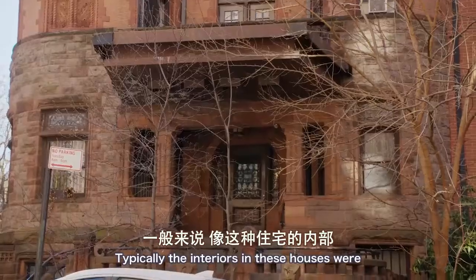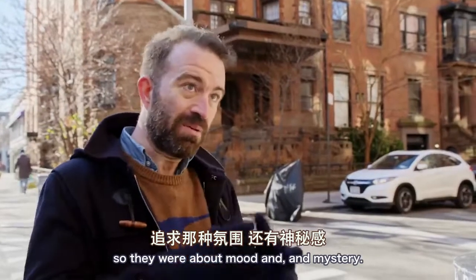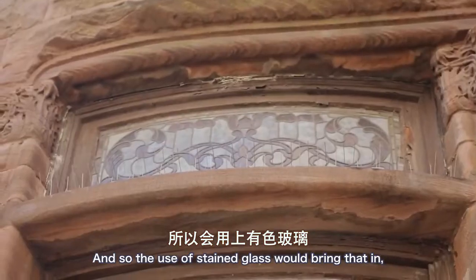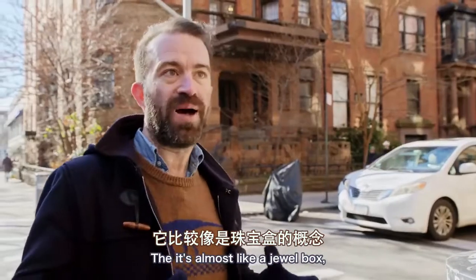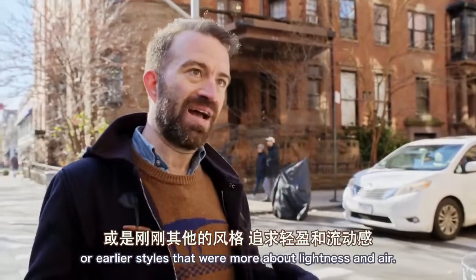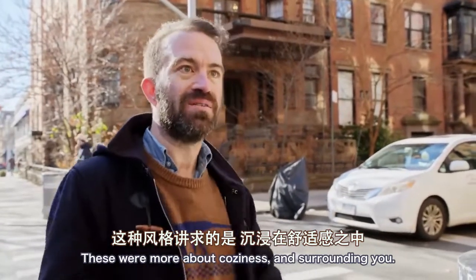Typically the interiors in these houses were a little bit dark. They used a lot of wood, so they were about mood and mystery. And so the use of stained glass would bring that in. You get this colored light washing into this dark room. It's almost like a jewel box, as opposed to some of the Greek Revival or earlier styles that were more about lightness and air. These were more about coziness and surrounding you.